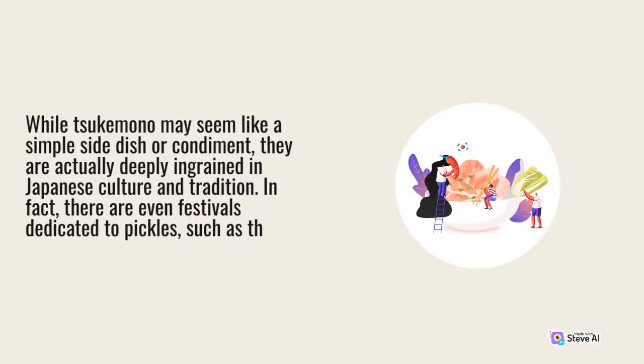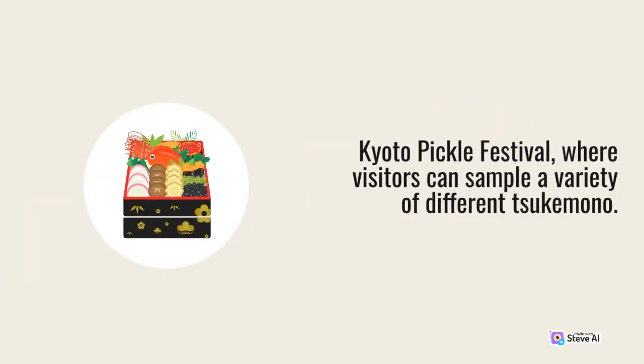While sukemono may seem like a simple side dish or condiment, they are actually deeply ingrained in Japanese culture and tradition. In fact, there are even festivals dedicated to pickles, such as the Kyoto Pickle Festival, where visitors can sample a variety of different sukemono.